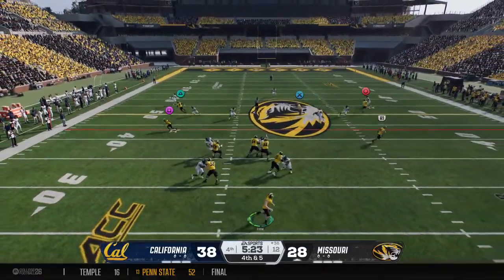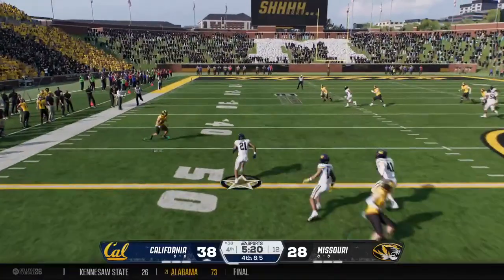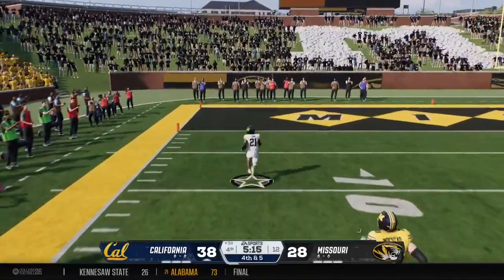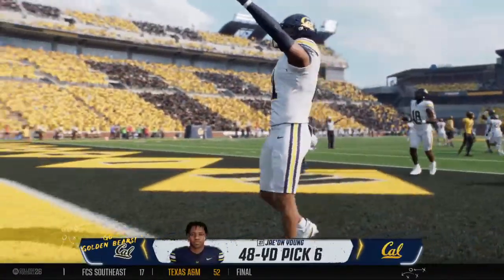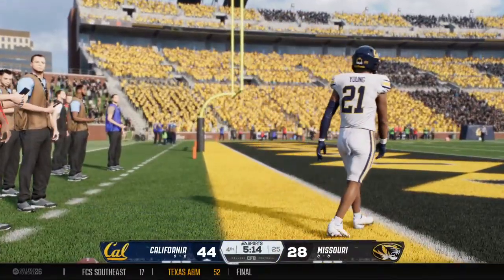They're throwing for it on fourth down. That's it, Clyde. Oh, it's picked off. What a bad time for a mistake like that. Bringing it back. Touchdown, Cal. What momentum you get when the defense comes up with a play like that.